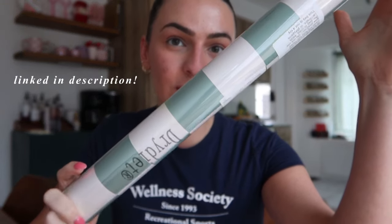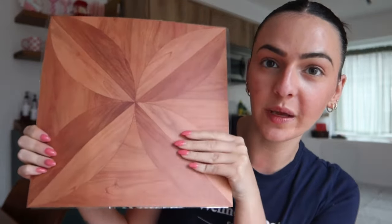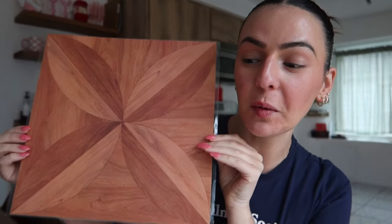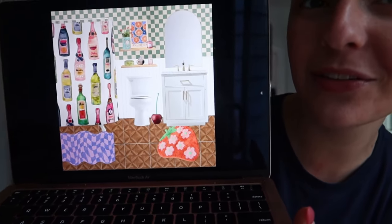So this is the wallpaper that I got. It's just this greenish and white checkerboard print. And then I got these peel and stick tiles. They're really, really thin, so you can even see them bending here. They should be easy to apply as long as they stick well. Not sure about that. But I kind of prepared this little mood board that I'll talk you guys through.